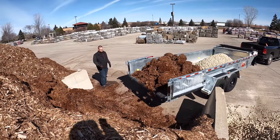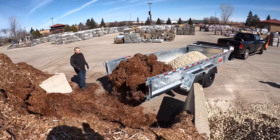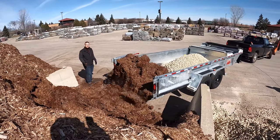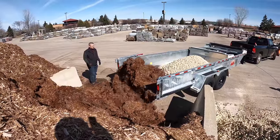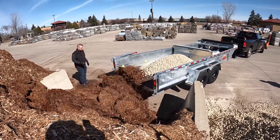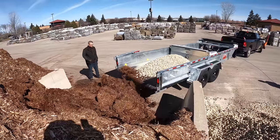Neil's got control of the trailer down there. This is actually a dump trailer with a conveyor belt in the bottom. And this allows us to handle however much material we want without mixing them up.